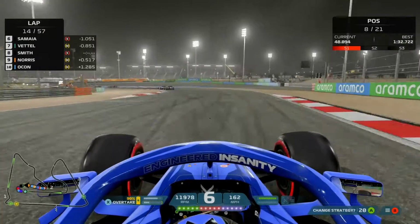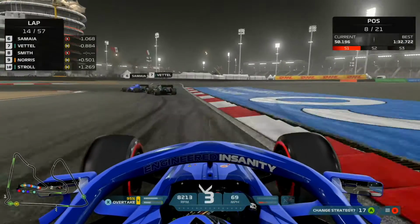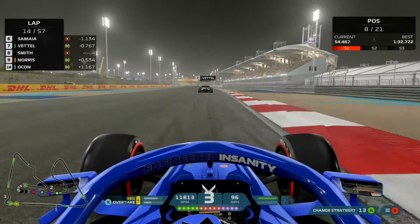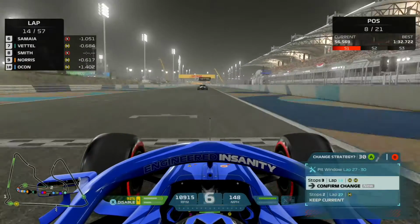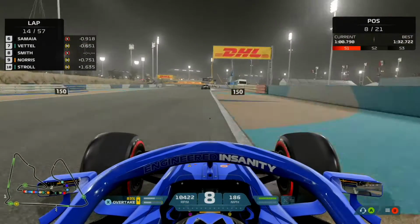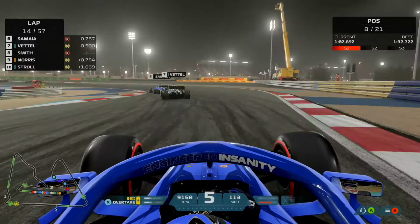We're looking like we're being able to hold Norris behind us. However, we are going to be slow with this damage, and I don't think we're going to be able to push to try to pass Vettel. And our teammate is in front of us. So we are going to stick out and see what happens.